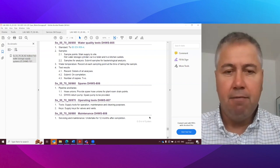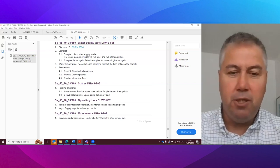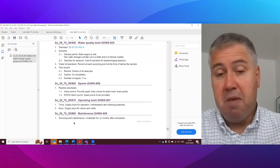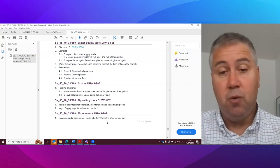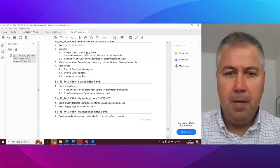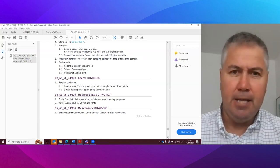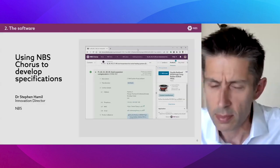Finally, we've got things like spares that we're asking for, things like tools to assist the end user, perhaps an FM contractor. And finally, maintenance, a very, very quick reference to maintenance, but it may be in this case that the contractor needs to undertake some maintenance during the first 12 months, perhaps during their defects liability period. Okay, so that's hopefully a whistle-stop look at another example of a prescriptive system generated by NBS Chorus, okay?